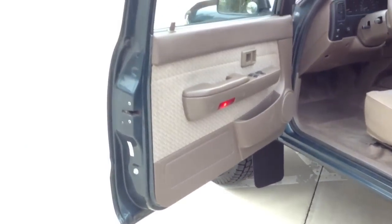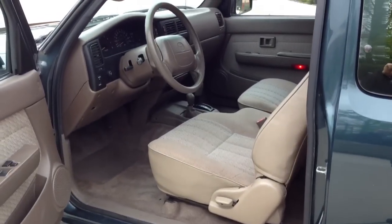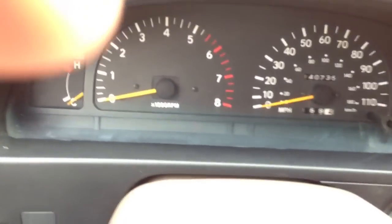Another very impressive part of this vehicle is the interior. The bottom of these doors are known to get very rusty, and as you see, no rust issues whatsoever. The other door is just like it. Door jam is very, very clean. All the rubber weather stripping all the way around. As you do a close-up of it, no cracks or damage of any sort. Very, very clean interior. We'll go ahead and do a quick start up and drive. Vehicle does have a remote for the alarm, and it does have two sets of keys.